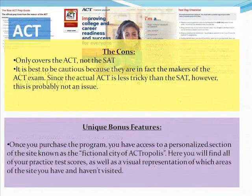The cons. Now, this website only covers the ACT, not the SAT, so you really should take both the ACT and SAT, but if you do happen to only take the ACT, this is a good option for that.